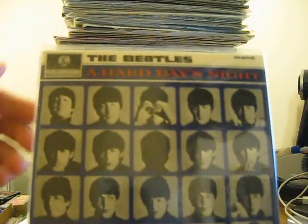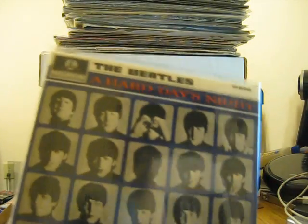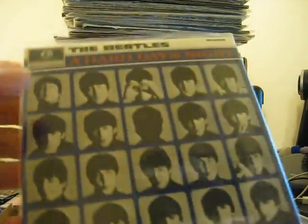I'm not going to talk too much about the album titles. I'm just going to show you everything. You all know what these albums are, so.